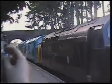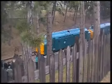At Cheltenham, we see 37s. 37215 leads 37324 and 37248 on a light engine move to run around the coaching set.